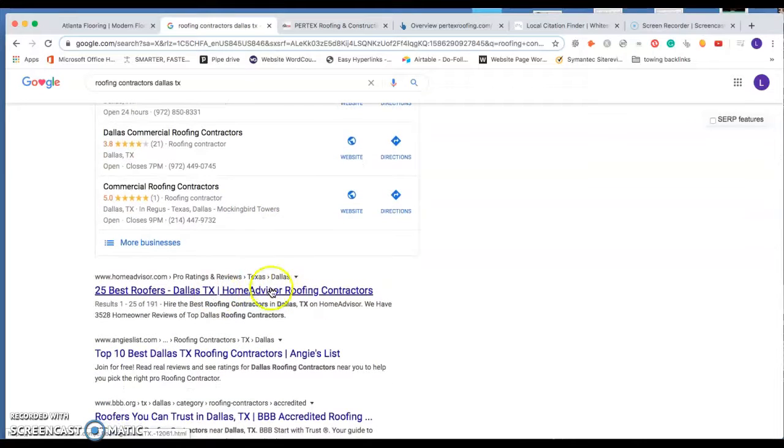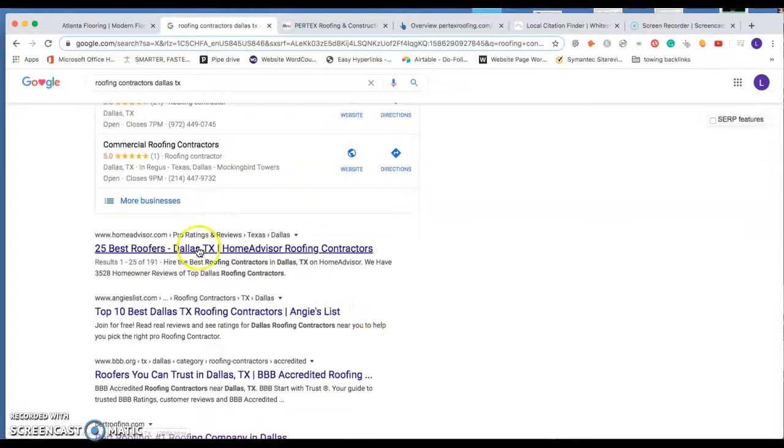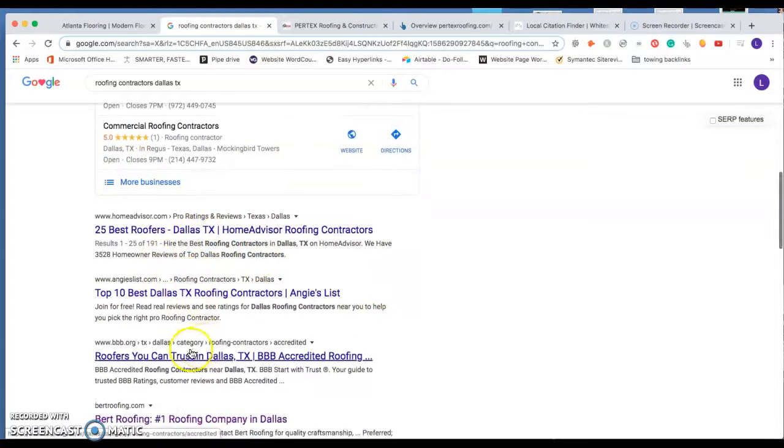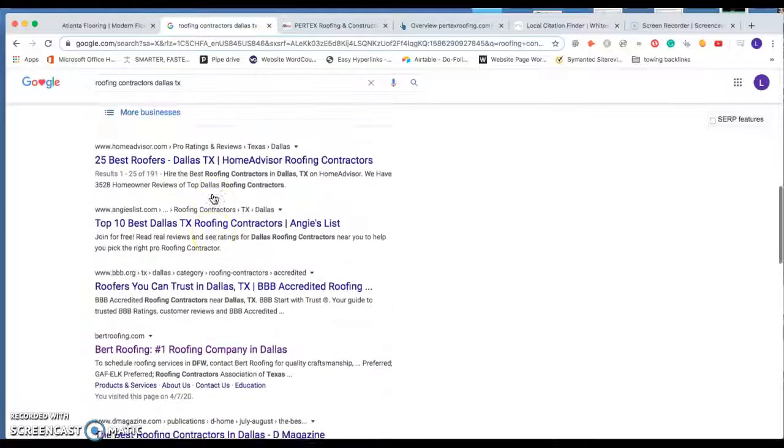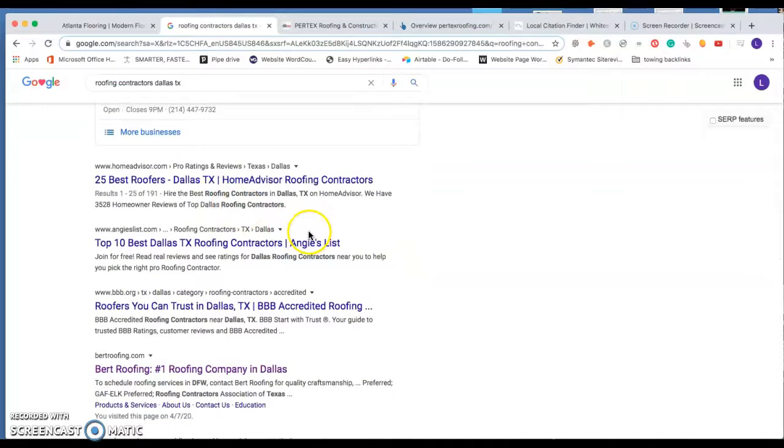Now, looking at the organic search results as we're going through this, you have Home Advisor, Angie's List, and Better Business Bureau. I don't really consider these guys to be competition just because they're in direct competition with Google and their paid ads, and Google really doesn't like to have people taking their money from them. So by having these businesses up here, this actually is a good sign for you. It means that if you were to get a website up and get it optimized correctly, you stand a pretty good opportunity of having your website right up here above Home Advisor.